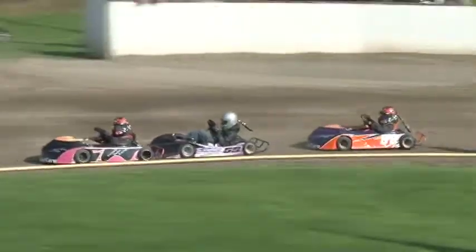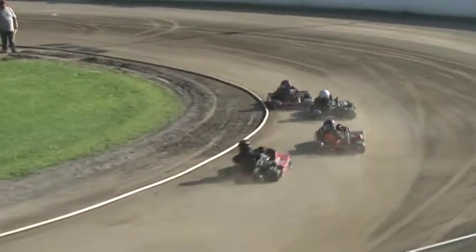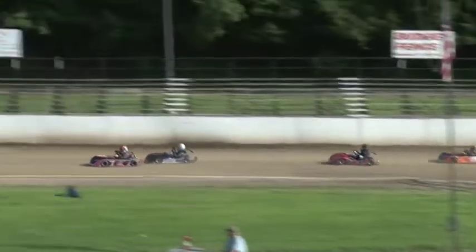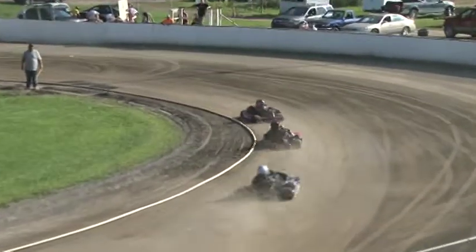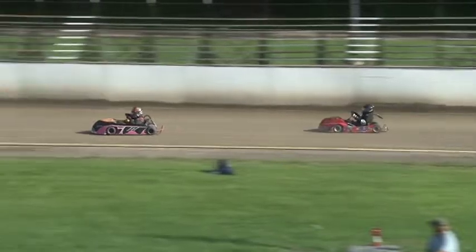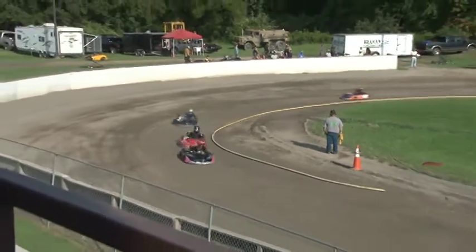Green flag is out, underway. Robert Shaw shows the way in car number 7, Landon Robert Shaw. Second to Parsons, 55. Here comes Dalton Hall in the 93D. He'll take over the number 2 spot. Race leader is the 7 of Landon Robert Shaw. Dalton Hall closing in, the 93D.